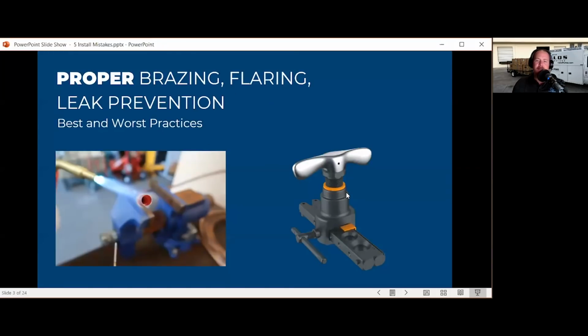All right, so let's talk about proper brazing, flaring, and leak prevention, best and worst practices. So having the proper amount of refrigerant in the system is super key to efficiency and operation. And a lot of techs or installers, when they start up a new system, they focus so much on making sure to dial that charge in. You'll hear that. I just want to make sure to dial that charge in.